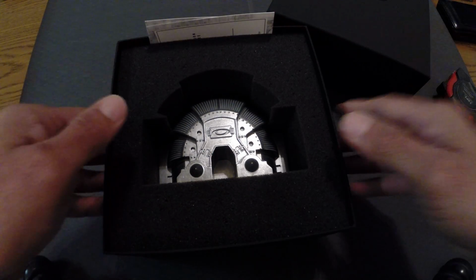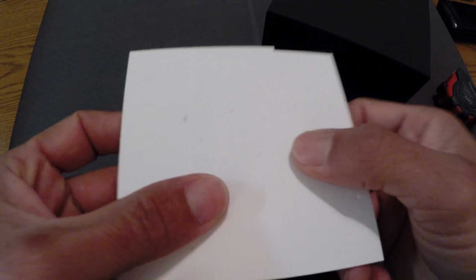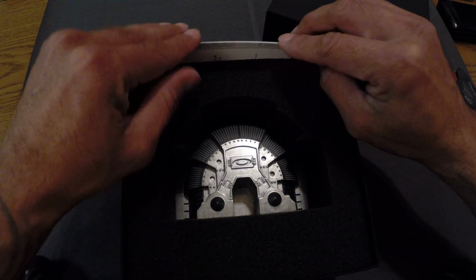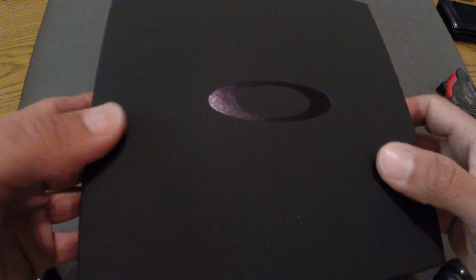But this is a little tip here. If you do buy one and your cards are not damaged with the little indentations right there, do yourself a favor and just stick them right there on the side like that. They don't get damaged like that, and just set them flat, close the box, and put it away.